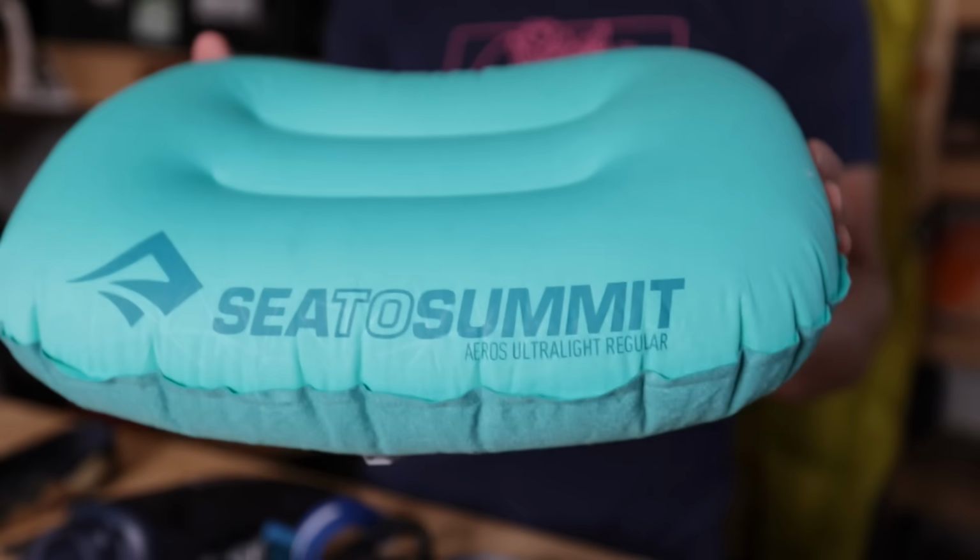So at $44, improving your sleep quality just has exponential other benefits on your backpacking experience. You're more refreshed, you can hike farther, you're more well rested, you just have a better time in the backcountry, all for a couple ounces.